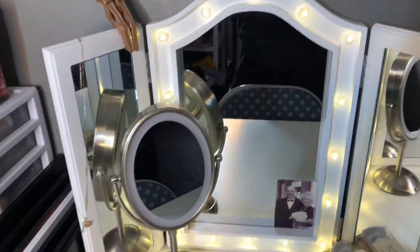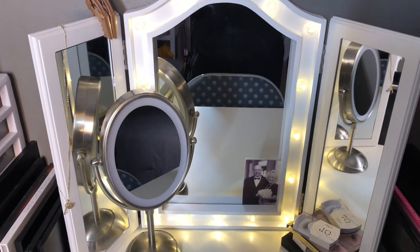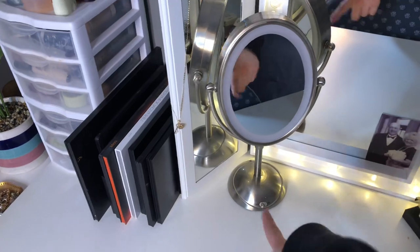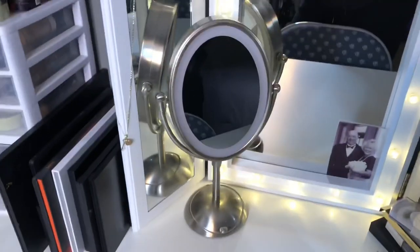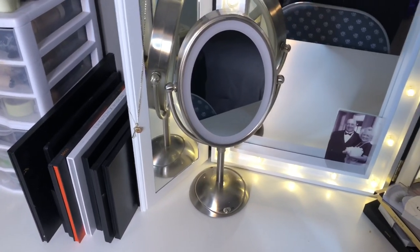Also got this mirror for Christmas. Don't know where it's from. I can try and figure it out if you guys really want to know. But I also got this mirror for Christmas, I believe. My friend got it for me. I don't remember if it was for my birthday or Christmas. But you can get these kinds of mirrors at like Ulta or wherever.